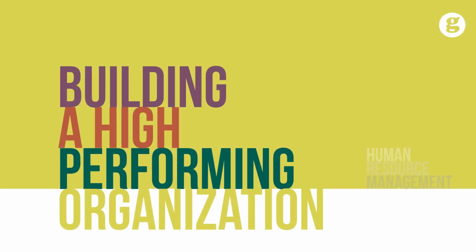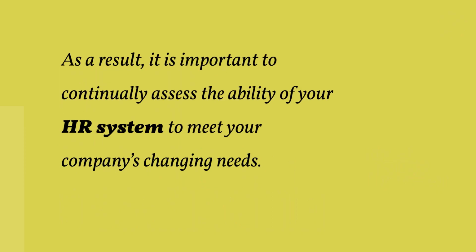Evaluating your HR system is a critical component of effectively managing your workforce. After all, if you don't conduct an evaluation, how will you really know if you're managing your employees as effectively as possible? In addition, organizations and environmental conditions continually evolve. Let's take a look at building a high-performing organization. As a result, it's important to continually assess the ability of your HR system to meet your company's changing needs.